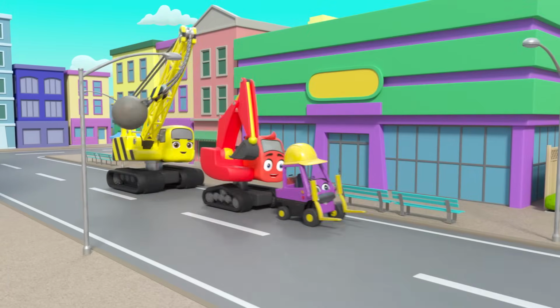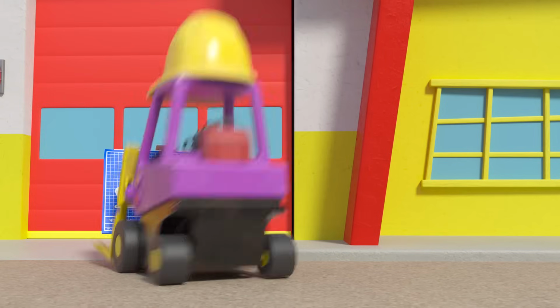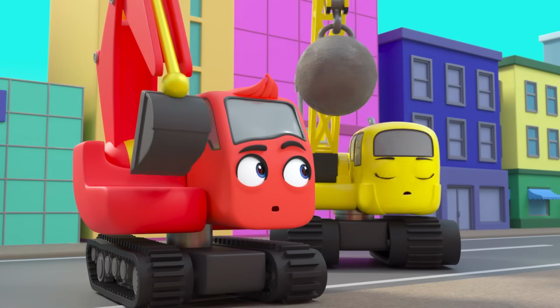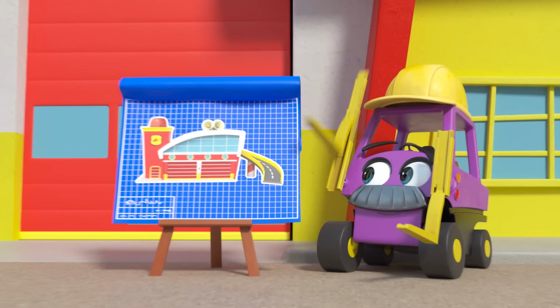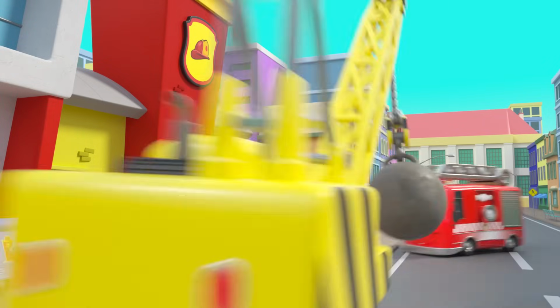The construction club are going on a trip to the fire station. They're going to make some changes to it. This is how it looks now. And this is how it's going to look after. It's going to be fantastic.